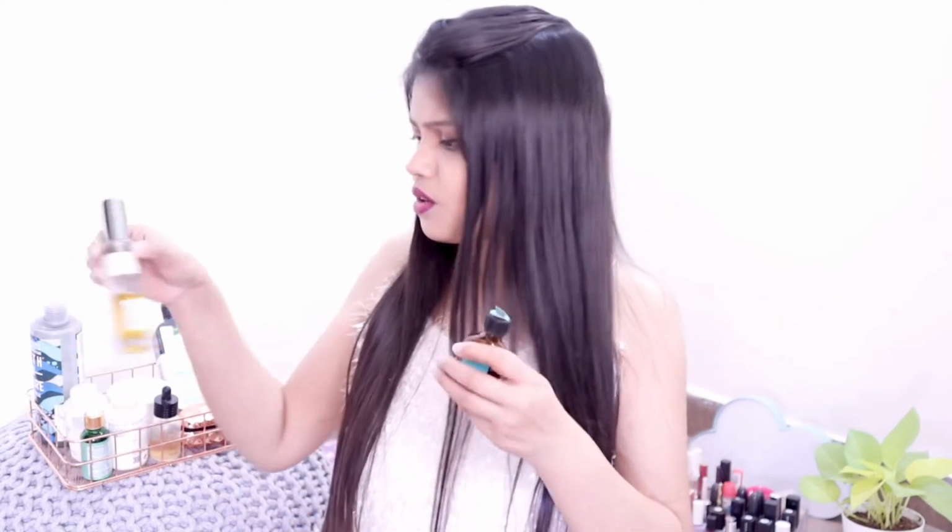If you get this, you can also take this. This is Rich Pure Argan Luxury. This is a hair spray, and you can just spritz it, and this gives an immediate shine and gloss. You can also use this squalane as your serum, but I think Moroccan oil is a much better option.